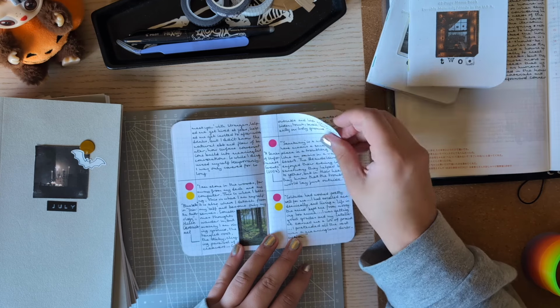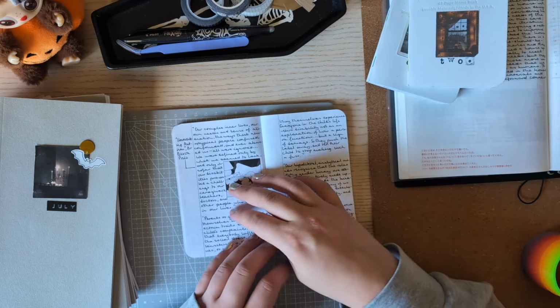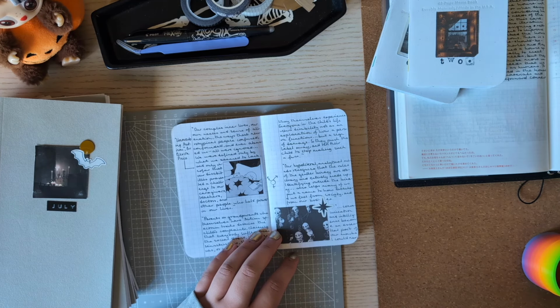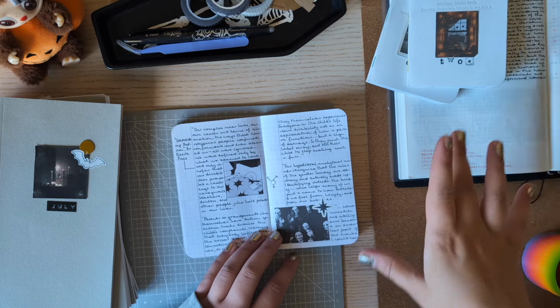Some more quotes gathered from the internet. I might go through, have a proper read through of these, and then if there's anything that still feels really pertinent, they may well come across to this year's book.